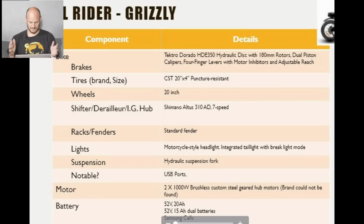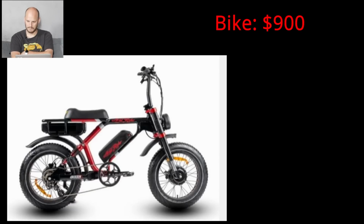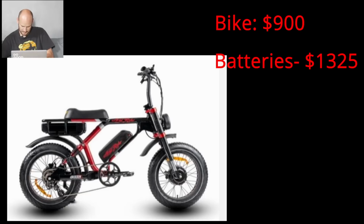It's got two 52 volt batteries, one a 20 amp hour and one a 15 amp hour, both using Samsung cells. As for the value of the bike, there's nothing crazy there. I'll give the bike alone a $900 value. The 52 volt 20 amp hour battery with Samsung cells is probably a $750 value, plus a 52 volt 15 amp hour battery, I'll give that $575, just to make my math difficult.